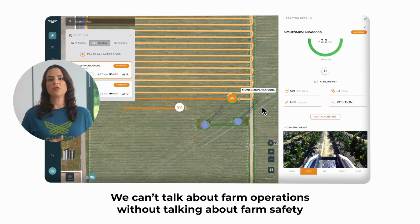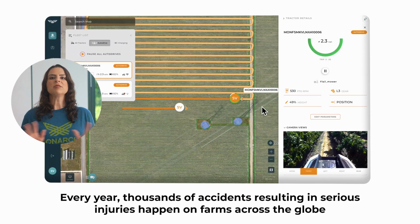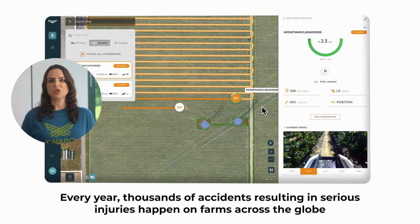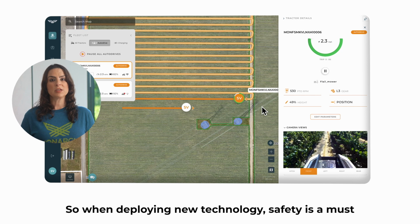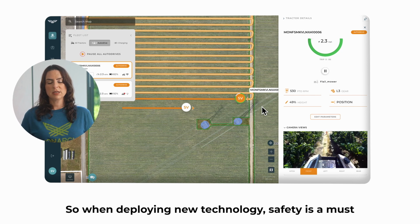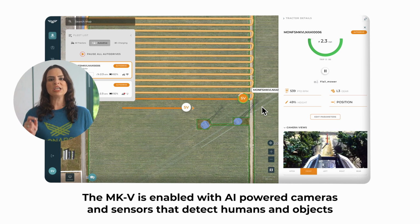We can't talk about farm operations without talking about farm safety. Every year, thousands of accidents resulting in serious injuries happen on farms across the globe. So when deploying new technology, safety is a must. The Mark 5 is enabled with AI-powered cameras and sensors that detect humans and objects.